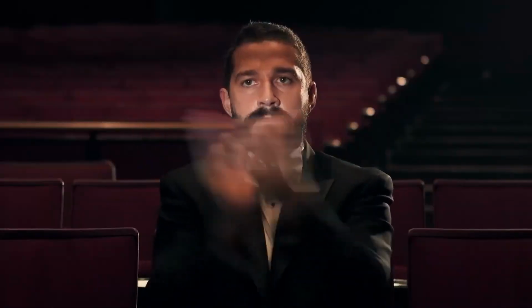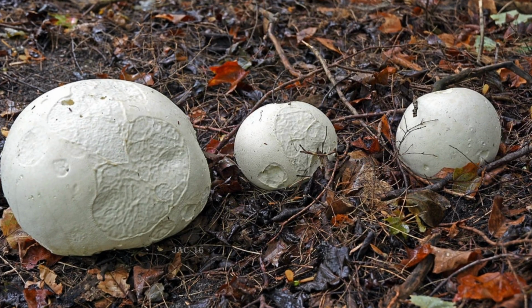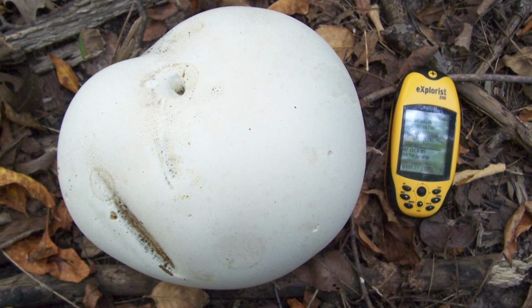So, you found a giant puffball mushroom and confirmed its identity. Congrats! But now, it's time to learn how to harvest it properly and ethically. We want to make sure we're doing our part to preserve the ecosystem and ensure that these amazing fungi can continue to thrive in the wild.